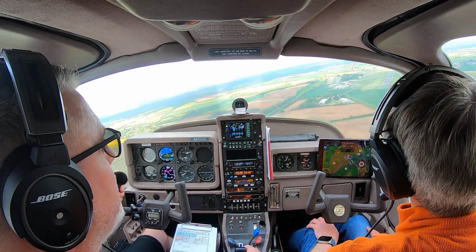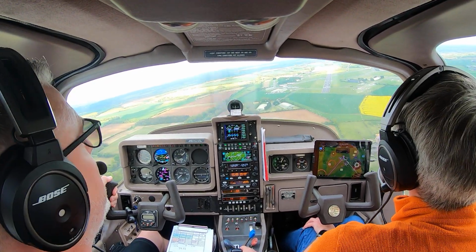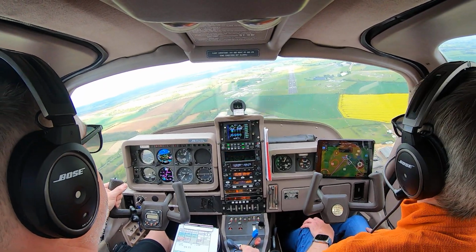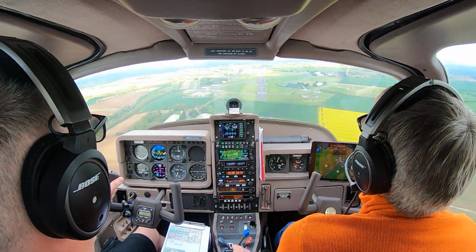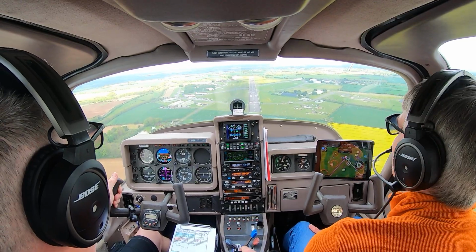Golf November Charlie, 08, touch and go discretion, the wind calm. Golf November Charlie landing. Touch and go. And let's just get this mess sorted out. Yeah, I think... Let's see, you might want to go around from here actually, Roger. Yeah. I took pretty good practice go around, there we go.